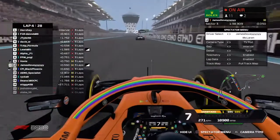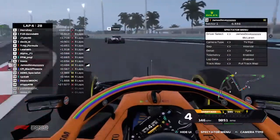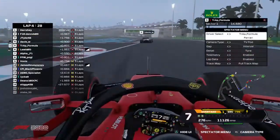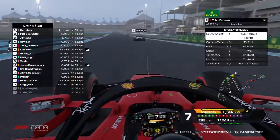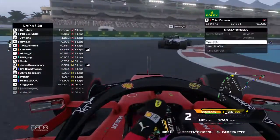But certainly things have heated up, considering Josh and Stabber didn't even make it to turn 1 before they crashed out. But Trap Formula is on the back of Davey by 3 tenths right now. Could we see Trap get him through the next DRS zone.